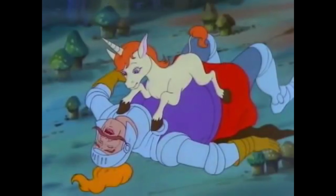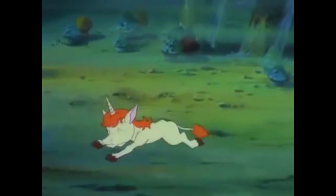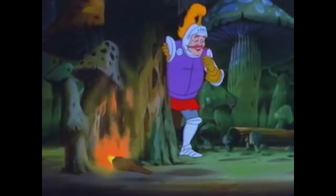I always like to clock weird lines that you know the voice actor had to go in and do. This one. There's a lot happening. Oh my goodness. Oh my god! Like Donkey from Shrek. It's you. How is it not burning down the forest?